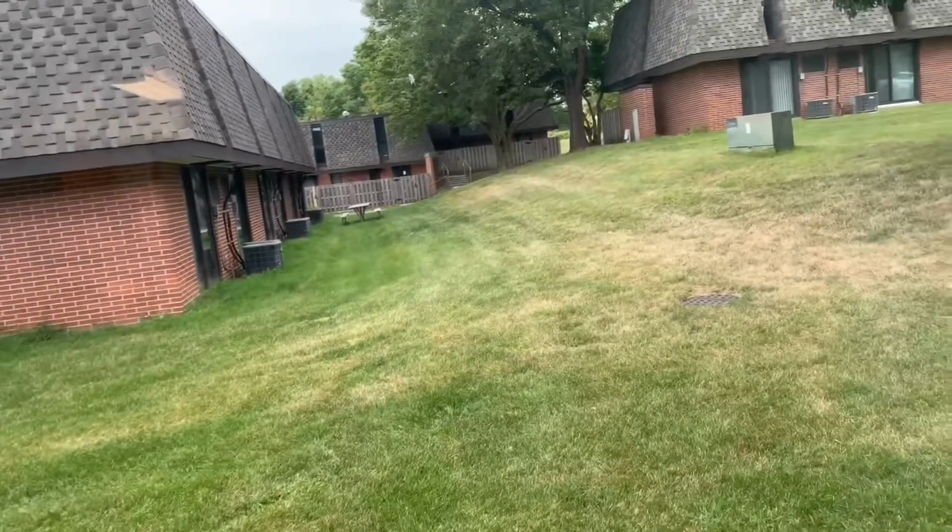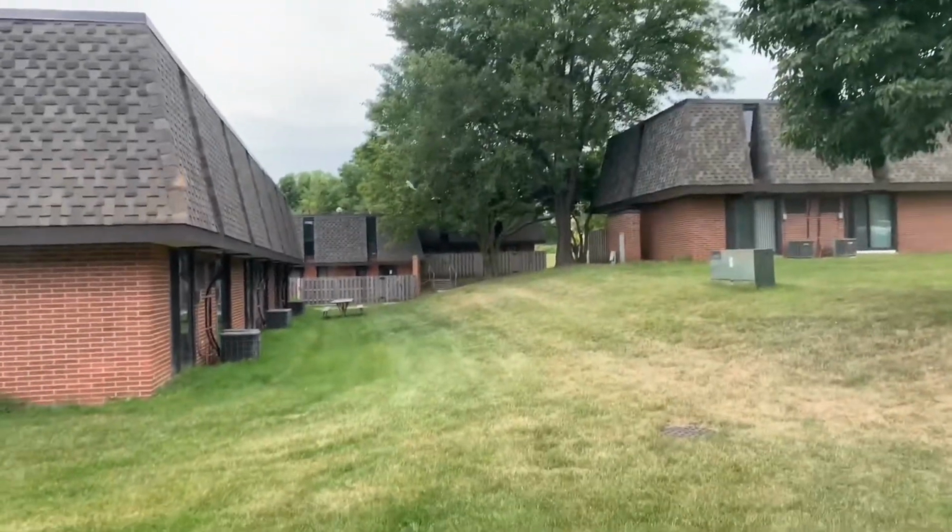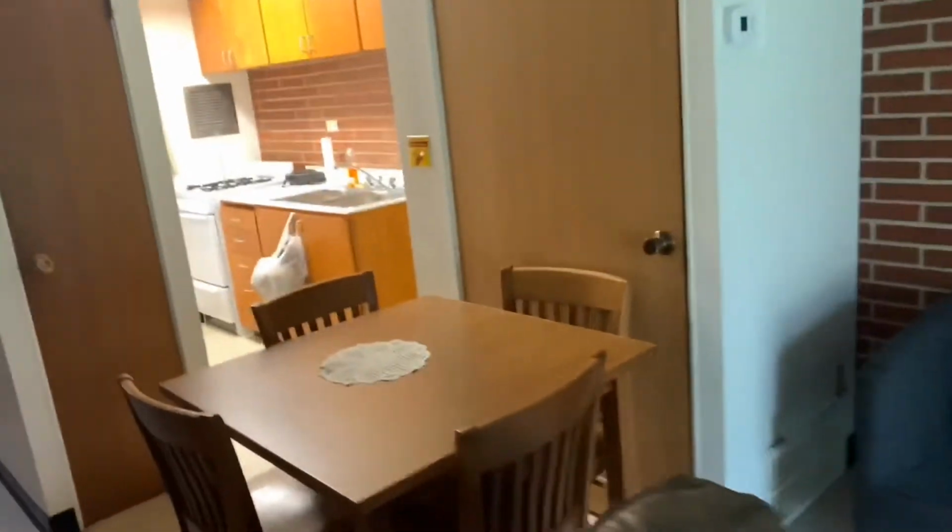I have a nice little view. Nothing much, a lot of free grass, and this is how our buildings look over here. But yeah, there's actually a place that you can grill out and stuff in case you don't have cooking and stuff, so that's really nice. That's really clutch. But that's basically how SUV apartments look.